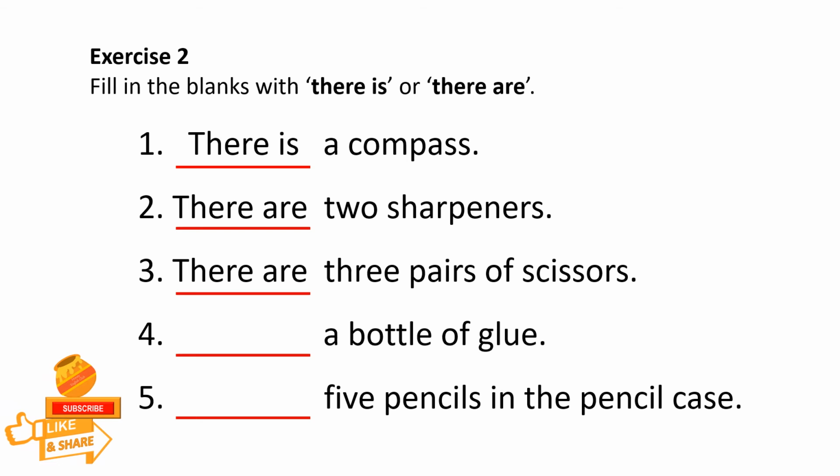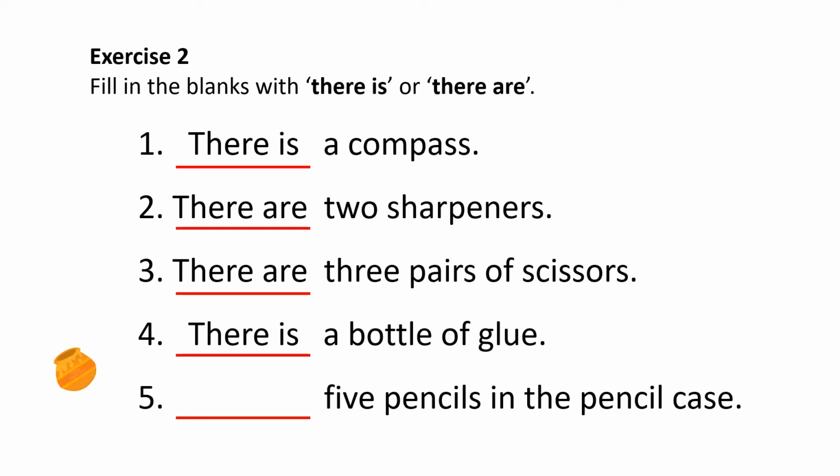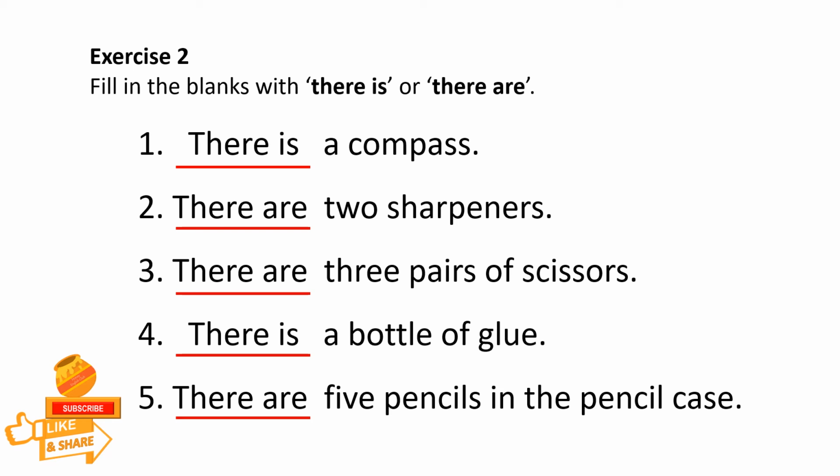Number 4. Blah blah blah a bottle of glue. The answer is there is. There is a bottle of glue. Number 5. Blah blah blah 5 pencils in the pencil case. The answer is there are. There are 5 pencils in the pencil case.